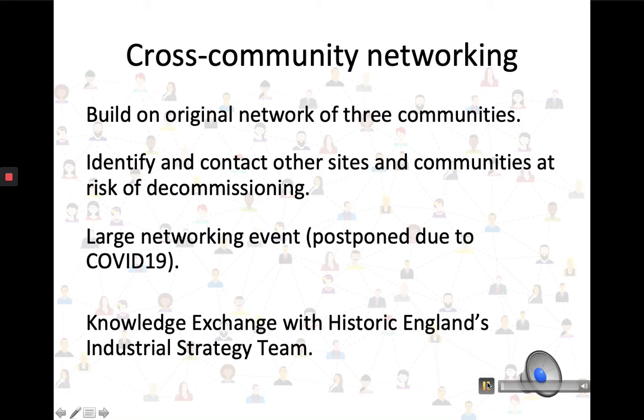Finally, we will aim to build a cross-community network, building on the original network of 3 communities connected to Chatterley Whitfield Colliery, West Burton Power Station and Forley Power Station. We'll do this by identifying and contacting other communities associated with sites at risk of decommissioning, such as oil refineries and fossil fuel-powered power stations.